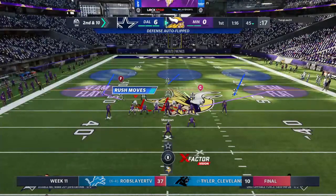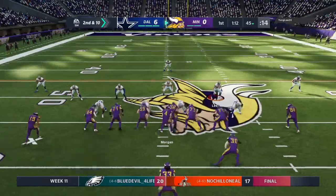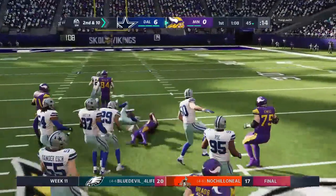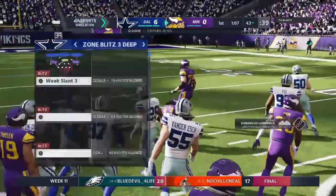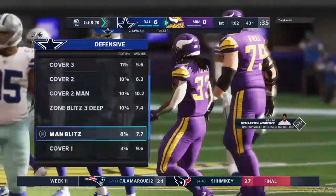So after the run for no gain, here's 2nd and 10. Handoff comes to Cook. And taking it across midfield and inside the 45. 12 yards there and a first down.